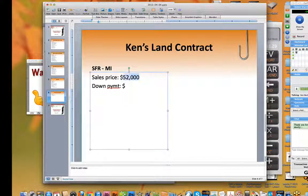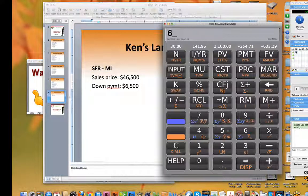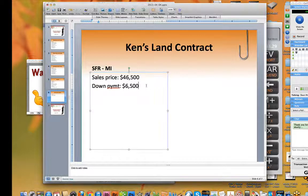So okay, the sales price was 46.5. That's not the note balance. That's correct. And the down payment was what? 6,500. So just quickly, the beginning contract was for $40,000, the land contract note, divided by 46. This is owner occupied, right? That is correct. So that's not bad for owner occupied. We got 14% down right there.